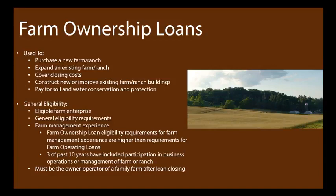These are used generally to purchase a new farm or ranch or expand an existing one. Depending on your situation, they can also be used to cover closing costs, possibly construct new buildings or improve existing buildings. And they might be able to pay for some soil and water conservation and protection issues on a property you're hoping to purchase. The important thing to realize about these loans is that they cannot refinance a farm that you already own. So if you're hoping to refinance your current farm, this is not going to be a very good fit. But if you're looking to buy that great hayfield next door that just went up for sale, this might be a great fit.